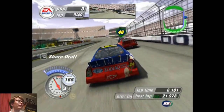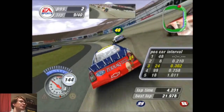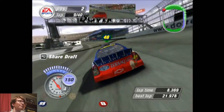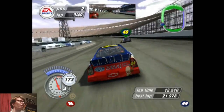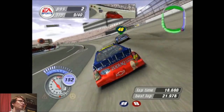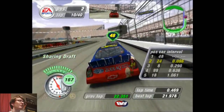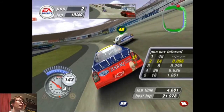My goodness, I almost hit Junior out of the corner. I'm going to get underneath him right here for a pass. He didn't give me enough room to make that pass right there. I guess I was kind of unpredictable though. I just randomly decided to make one. He's still there, right behind me. He's going all over the place trying to make a pass on his own. My goodness, this is some nutty racing. Some nutty racing. Look at all the peanuts bouncing off the surface. I don't know what I'm talking about.